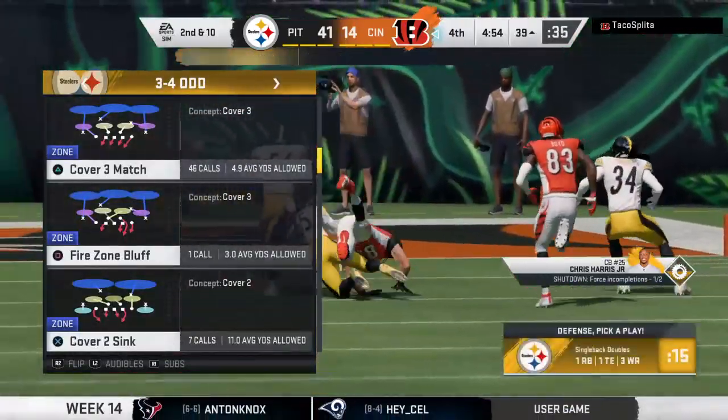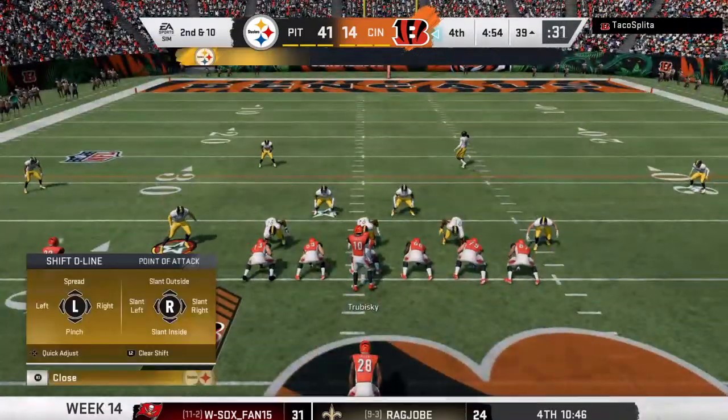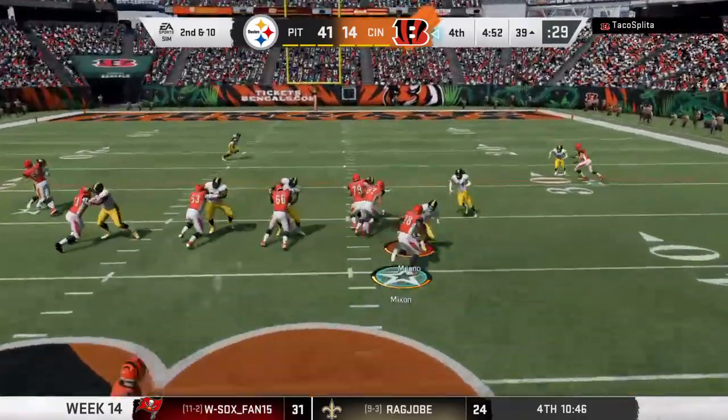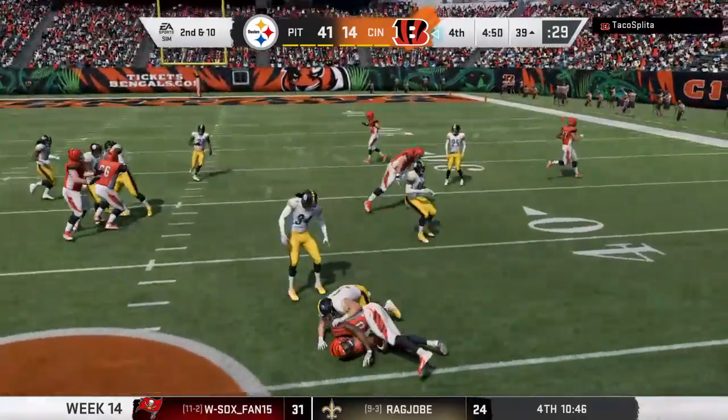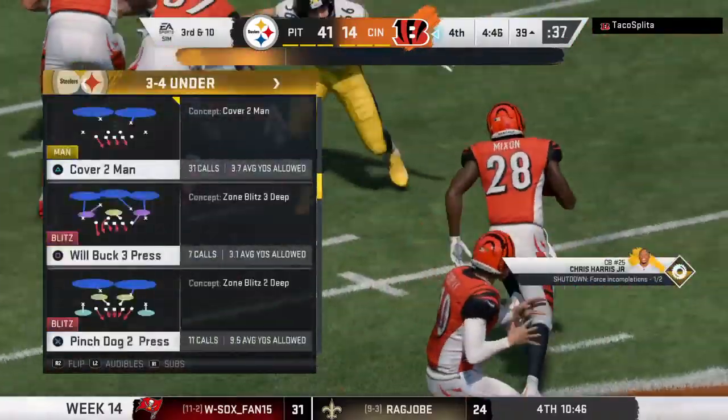Another incompletion. You know, it's a wonder he's still moving around back there the number of times he's been sacked. Yeah, he's staying out there, isn't he? And you don't think about it much in a game like this, but he's showing incredible leadership, still competing, still fighting, not taking himself out of a ball game that appears lost.